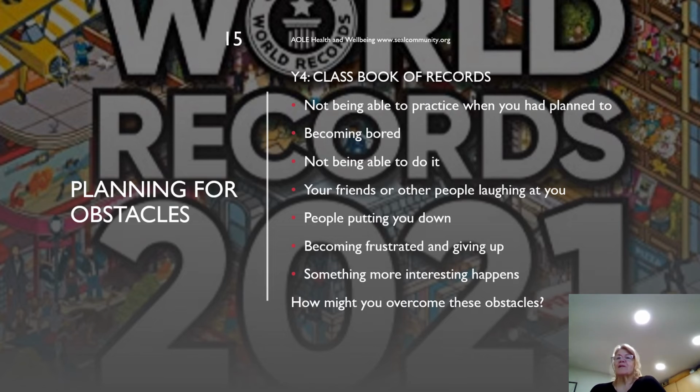So pupils are encouraged to make this part of their goal setting right the way through at all ages. Year 4 is a lovely one where they're asked to put together a kind of Guinness Book of Records, a class book of records, and they explicitly think through what's the record I want to set for myself and what are the obstacles I might come across. And there's some examples there on the slide of the sort of things that they've come up with. And they help each other to come up with strategies for overcoming some of those obstacles.